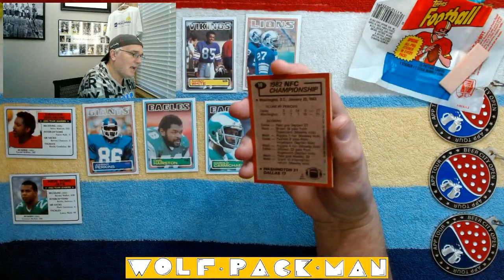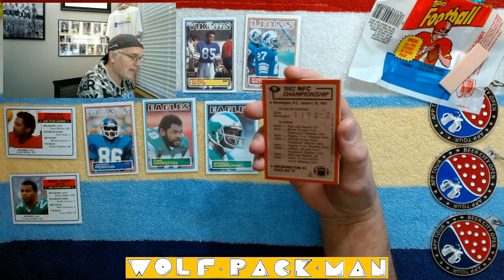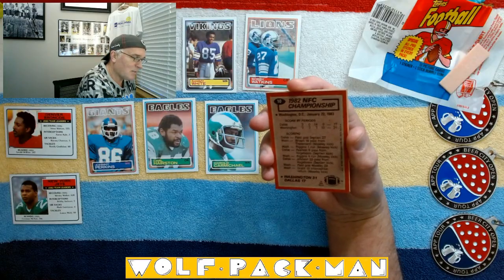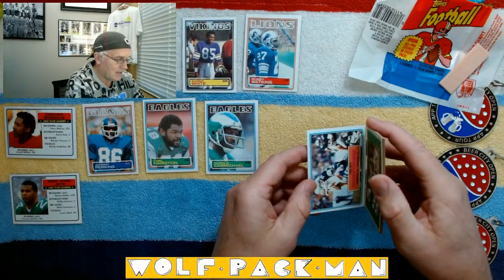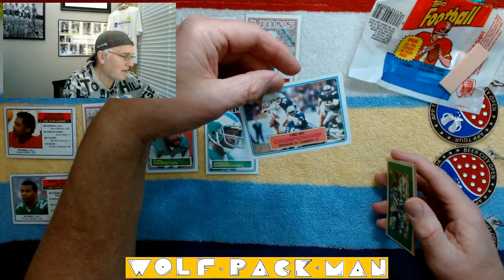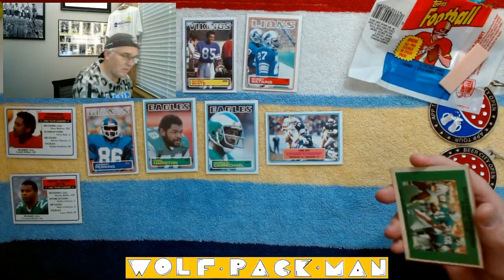Here's the 1982 NFC Championship game, Washington 31, Dallas 17. I'm seeing names like Theismann and Riggins on the back. Let's see who's on the front. Oh, John Riggins right there. So there's a John Riggins card. That's cool.